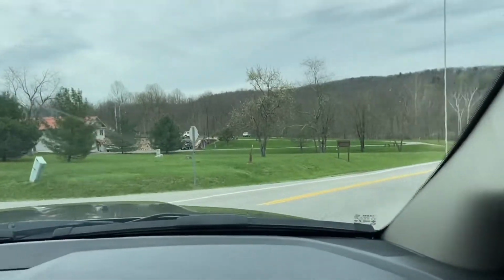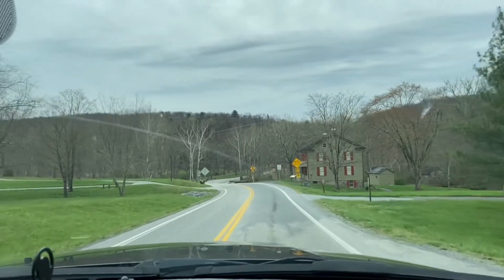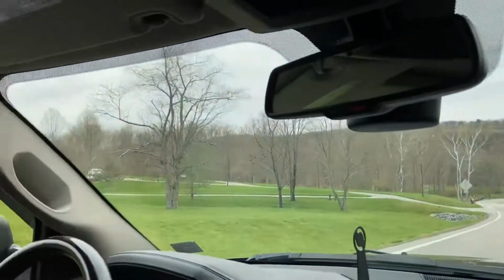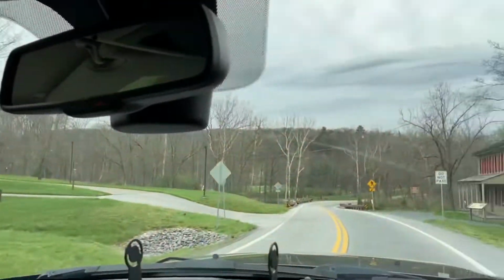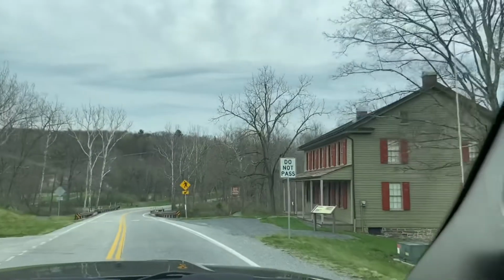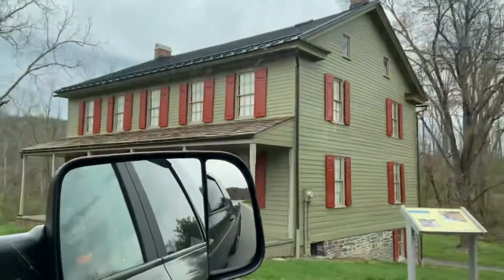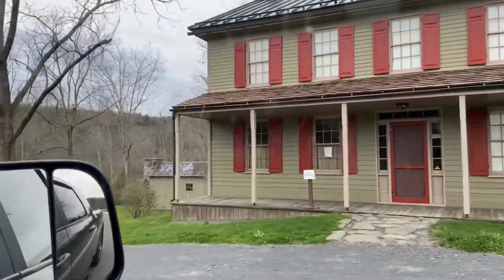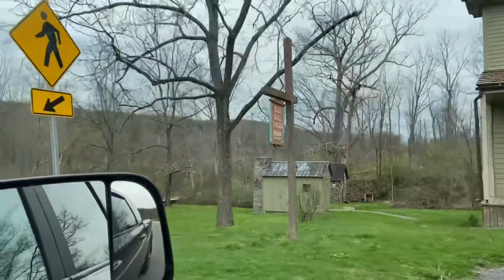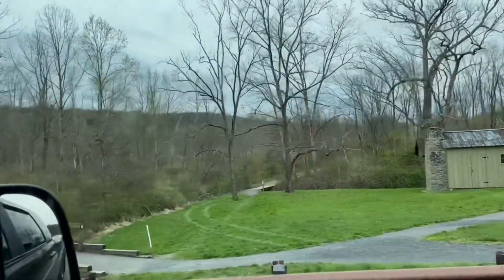Another section here. Proceed to the route. Just one of the old history. Tavern museum. You know, museum. Proceed to the route. I'm looking at a little walking bridge. And they've got a trail.